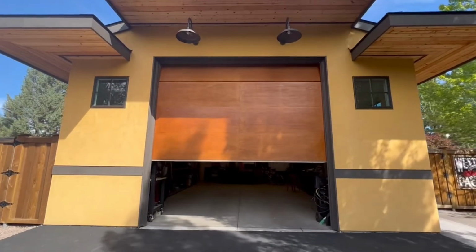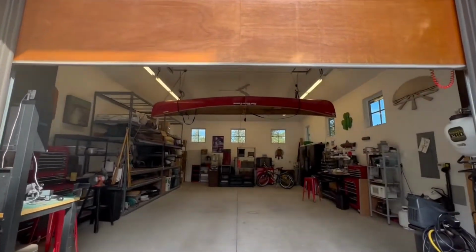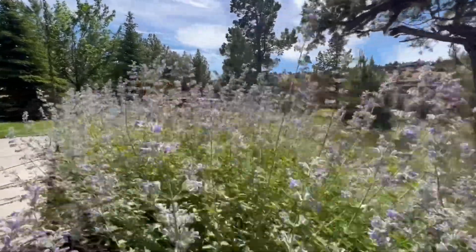There is another 24 by 36 foot garage that is tall enough to fit your RV and all of your other Central Oregon toys.